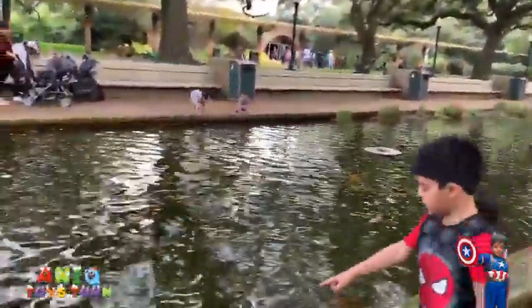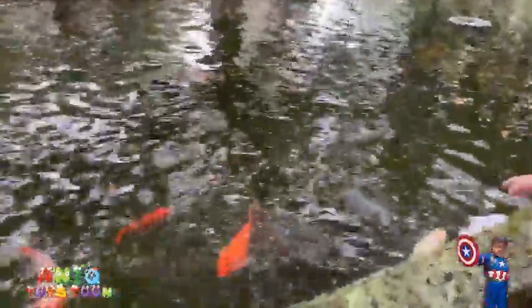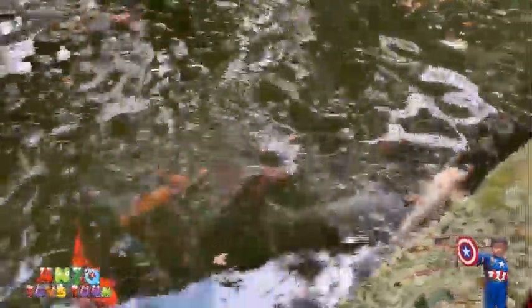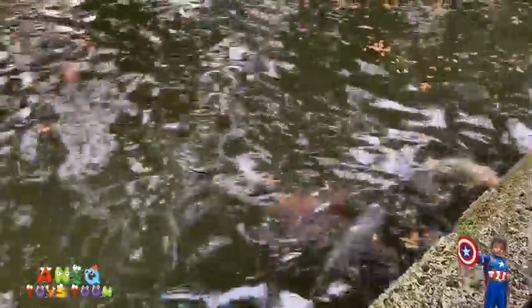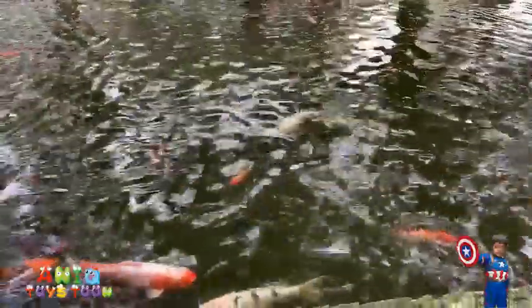Is that blood? No, there is no blood. It's just yellow. A little red. I don't know, that fish has little spots. This fish, right? This one right here. Yeah, that fish just has little spots.